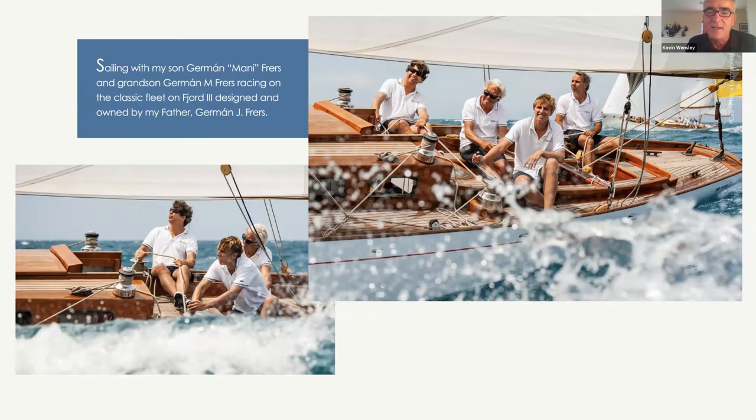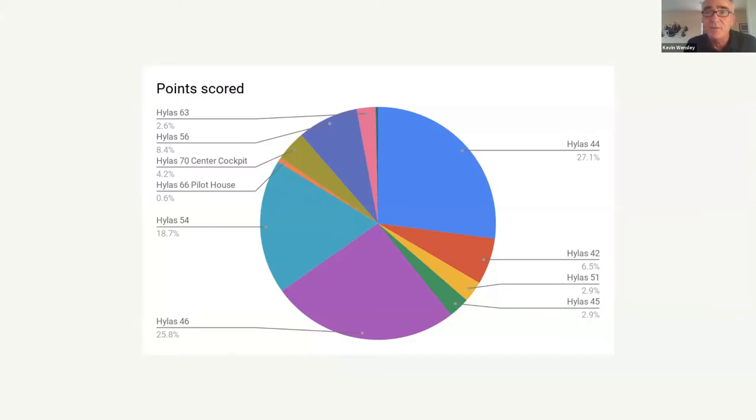Okay, so let's move on a little bit, if I may. I want to do a quick warp speed review of the evolution of the Frers models that Hylas have been building over the years. So I think, Peggy, if we start with this pie chart. What we're looking at here is the number of boats sold of different sizes. We started with the 44 back in the mid-80s. That was hugely successful. It was mostly developed for the charter market.